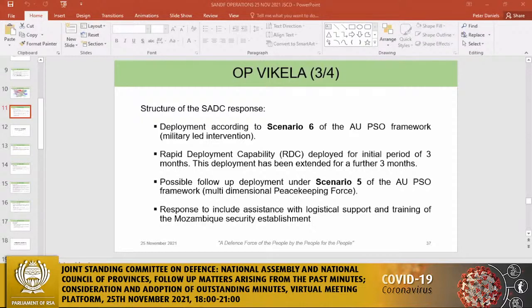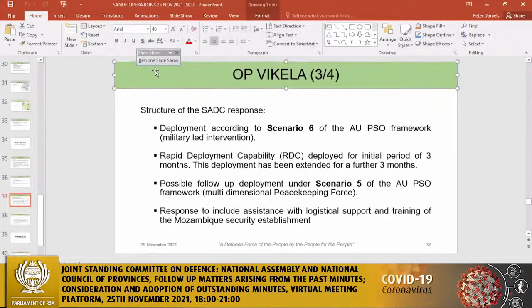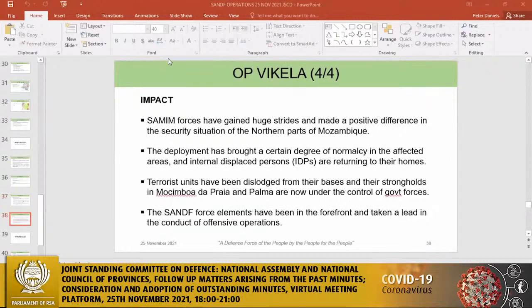Next slide. The impact of Operation Vikela. In summary, Operation Vikela is a code name for the SANDF effort in SAMIM, to make it clear. The impact of SAMIM, we're saying SAMIM forces have achieved huge strides and made a positive difference in the security situation in the northern parts of Mozambique. The deployment has brought a certain degree of normalcy in the affected areas, and it is seen by a number of internally displaced persons who have started returning to their homes or areas of residence.